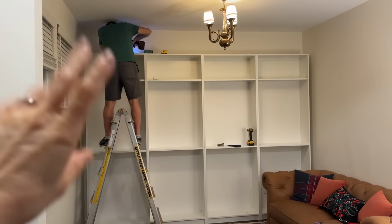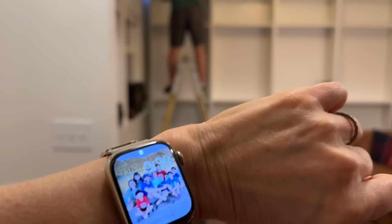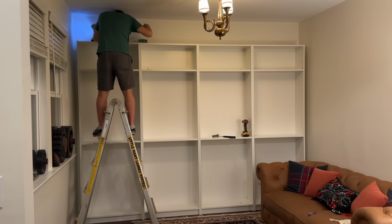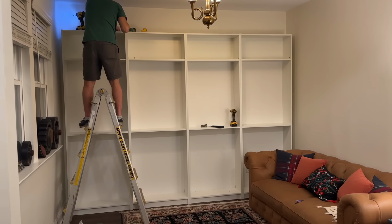Okay, Mike is finishing up the anchors. Yep. And then it's not that late, but we've become old people. We're going to go up and go to bed. And then tomorrow morning, I will hurry up, I know, and come down and start putting in the shelves and the books.